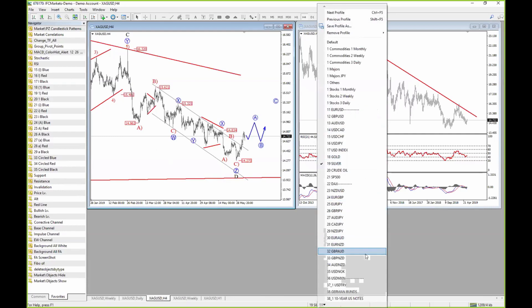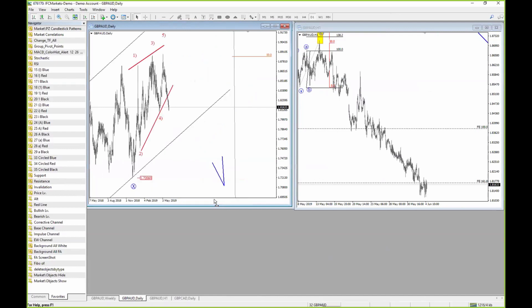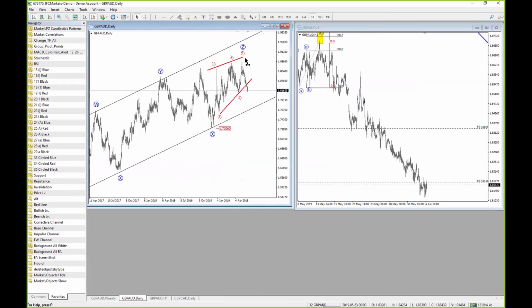I mean, pound Aussie. Let me take a look at this one. Pound Aussie is making a break right now out of this very long wedge, which has been unfolding since the end of 2018, and actually, you know, ending diagonals occur at the end of.